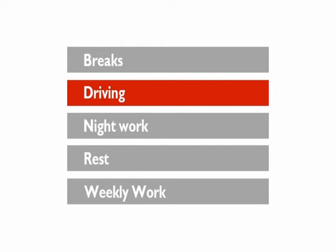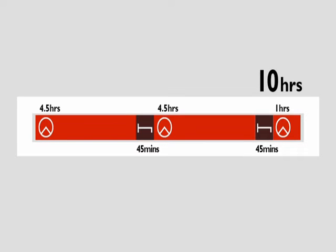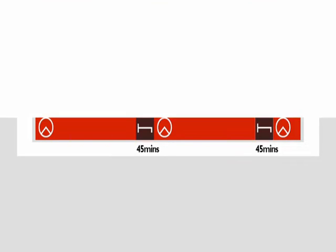Let's now look at driving rules. The amount of driving you do is limited in a shift, a week, as well as a fortnight. In each shift, you're normally limited to a maximum of 9 hours of driving in total. You can extend your driving over 9 hours up to a maximum of 10 hours, but you can only do this twice in a week.